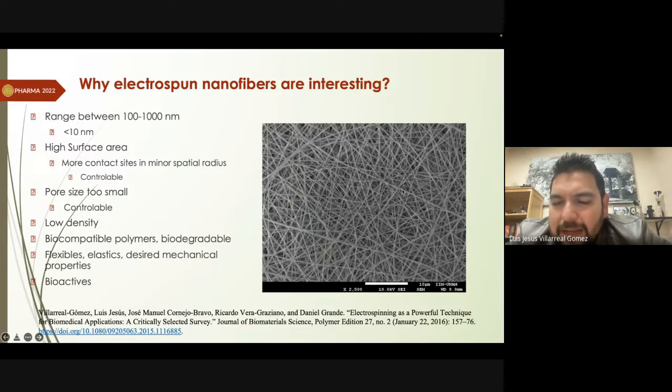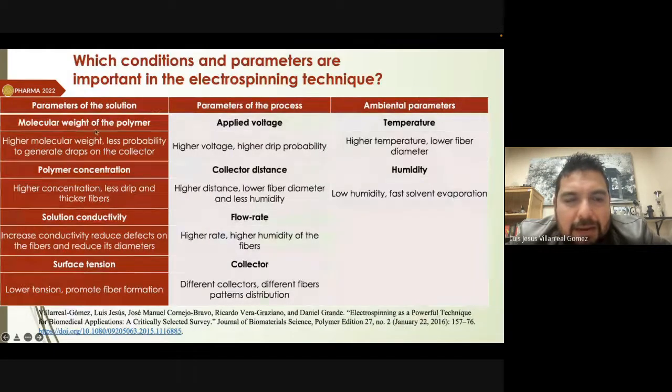So for that, we need certain conditions like the molecular weight, the polymer concentration of the solution, the solvent conductivity or the polymer conductivity, the surface tension. And we play with different conditions in the electrospinning technique. For example, the applied voltage. As mentioned before, we can use 5 kilovolts or we can use 20 kilovolts depending on the polymer used, on the conductivity of the solution. We will apply different voltage.